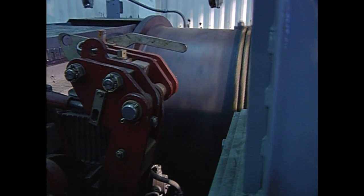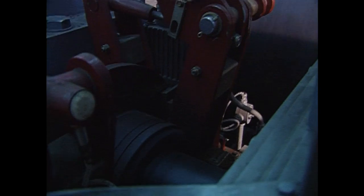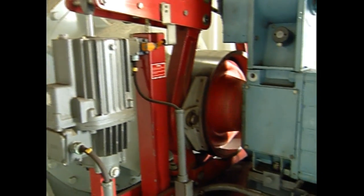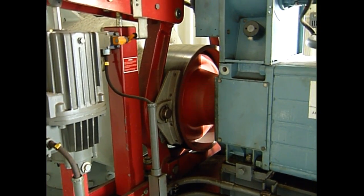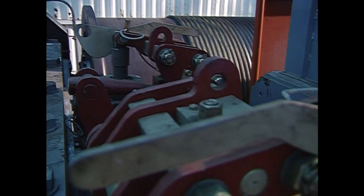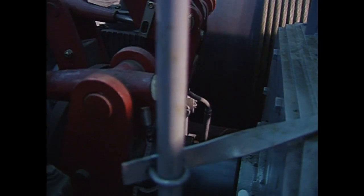When hoisting a load, the hoist motor turns a gear reducer which is attached to the hoist drum. The gear reducer slows the fast speed of the motor to a speed appropriate for the turning drum. Along with slowing motor speed, the gear reducer enables an increase in torque, or turning power, which gives the drum the power necessary to do its work.